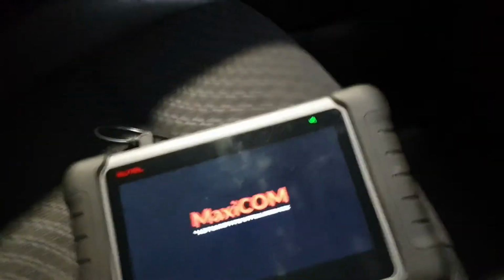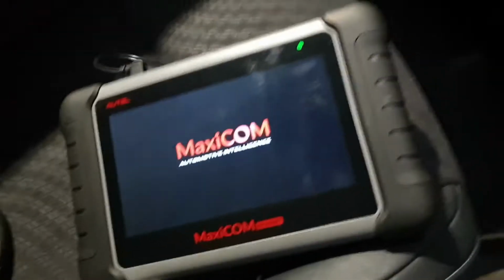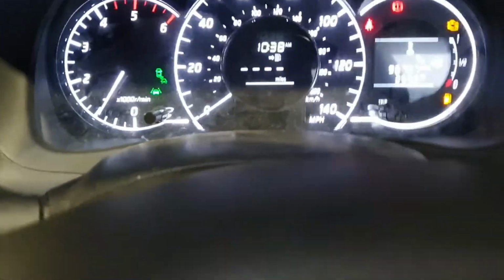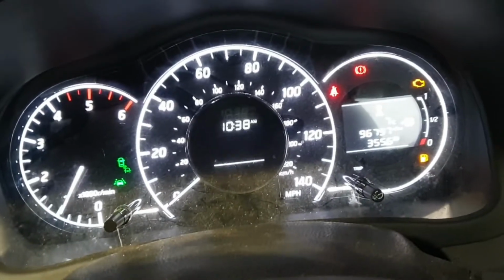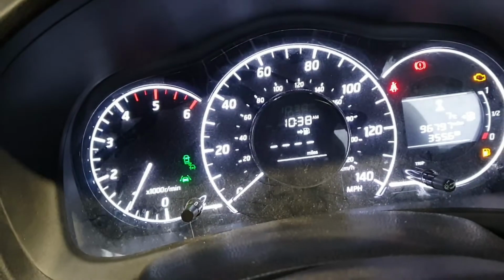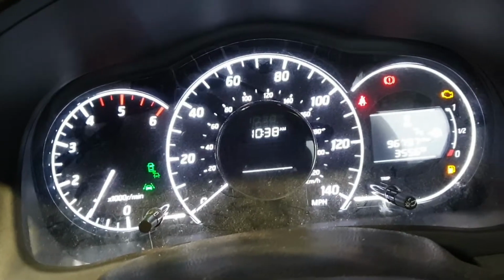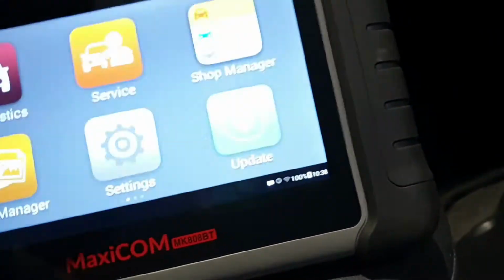What fault code we have. Let me connect the scanner to the vehicle. This vehicle has come to the garage on very low fuel, so I feel that the fuel level is too low, so as not to completely run out of fuel. So let me scan the vehicle and see what is there.